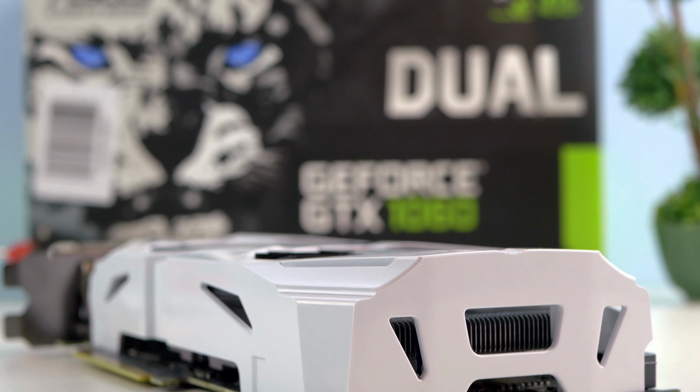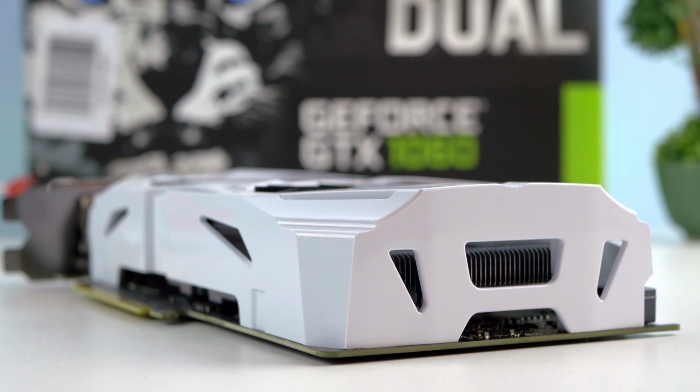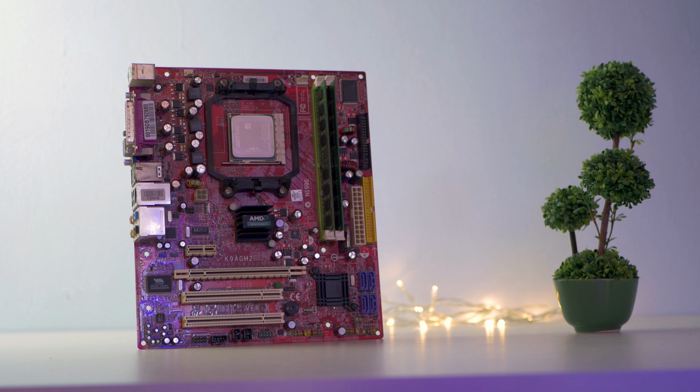Guys, in this video I will pair a GTX 1060 with an AMD Athlon from 2005. I thought it would be fun to see the results. Let's see how it performs in gaming.